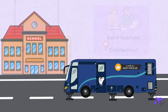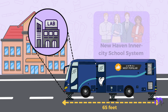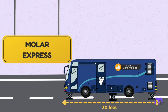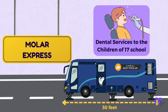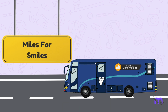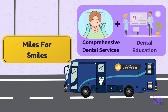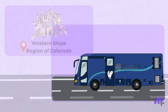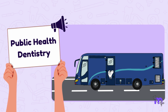The second one is called Smile to Go by the Hospital of St. Raphael in Connecticut. It is 65 feet long, including a dental laboratory, and is mainly associated with the New Haven inner city school system. Molar Express is a 30 feet mobile dental clinic run by the Hartford City Public School, Connecticut, which provides dental services to the children of 17 schools. Lastly, there is the Miles for Smiles mobile dental clinic. It provides comprehensive dental services and school-based dental education to children and families residing in the Western Slope region of Colorado.